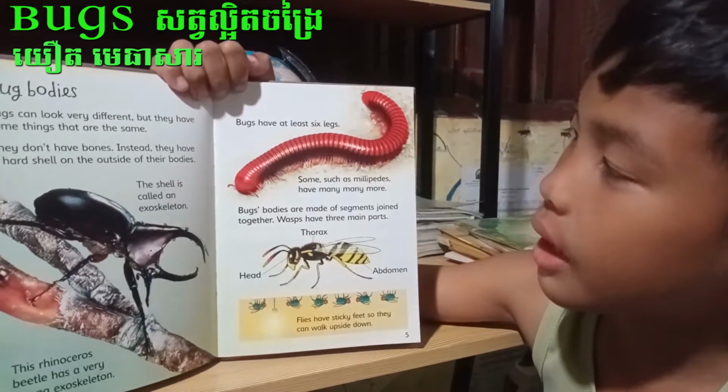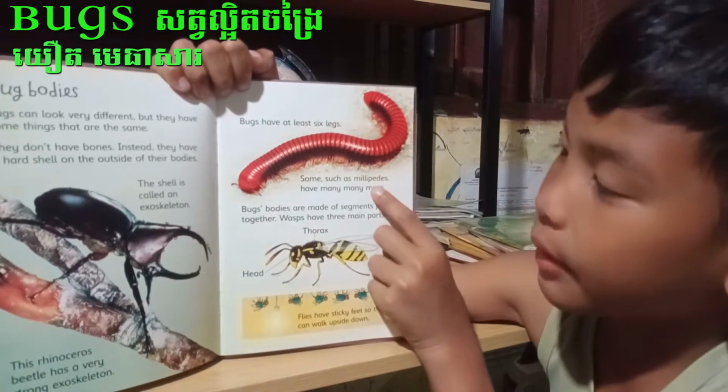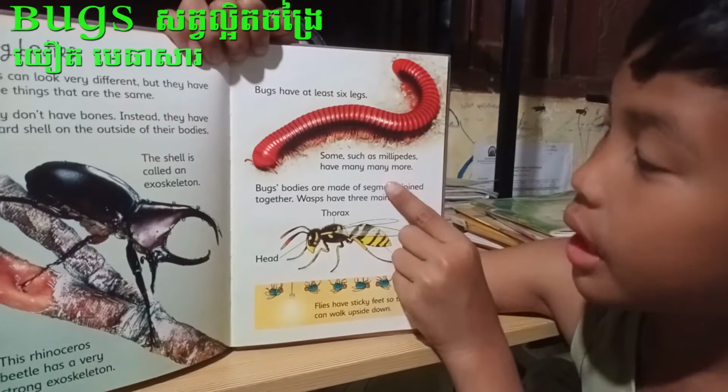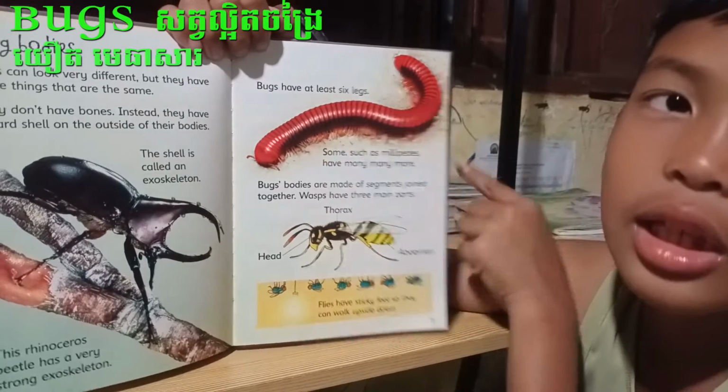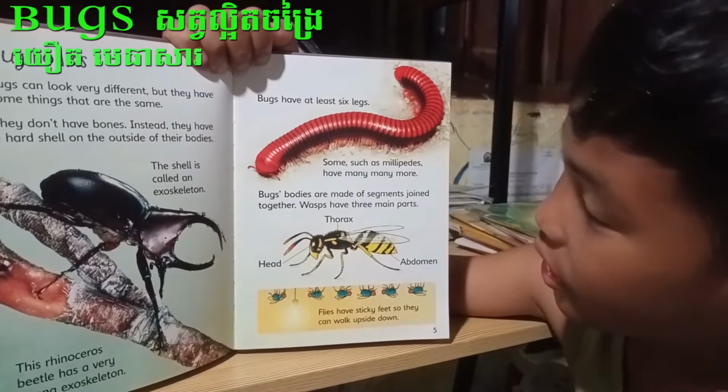Bugs have at least 6 legs. Some have eight. Millipedes have many more. Can you see? Can you count them? No, because there are too many.